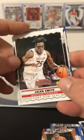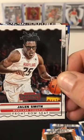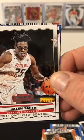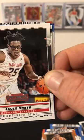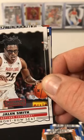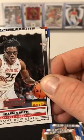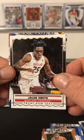Jalen Smith. Front row seat, Jalen Smith. Just look at my cheat sheet here. Jalen Smith went to... I seen him on here earlier. Cannot remember where Jalen Smith ended up going. Alright, I'll have to find that out later. I know he's on the list here. I have my little cheat sheet. Jalen Smith, Maryland.